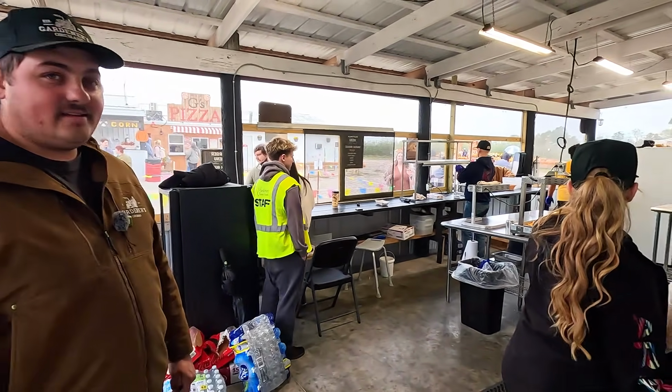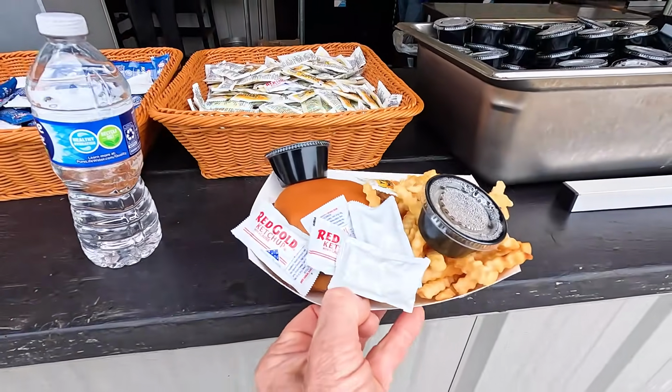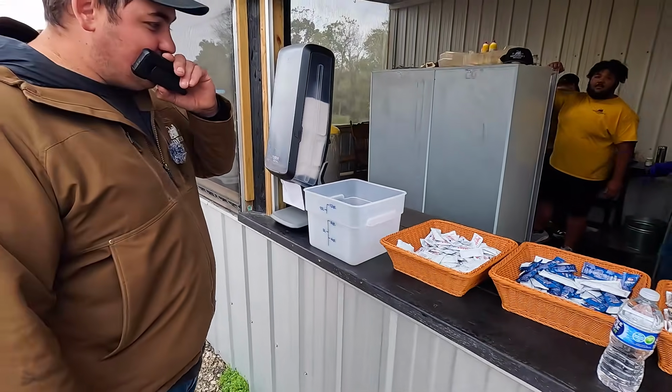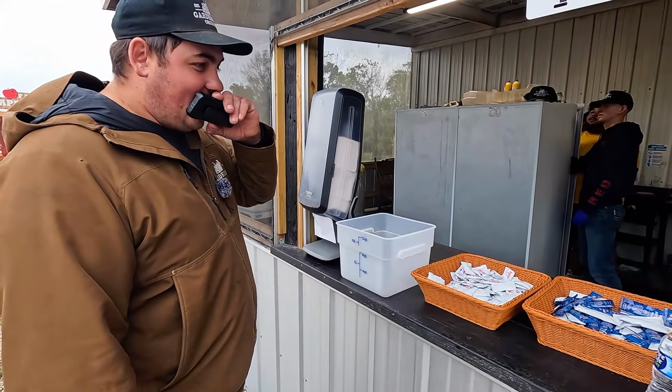All right, looking forward to trying it out. All right, I got my lunch. Looks delicious, and they are out of pickles. Hey, over to the main kitchen, we need more pickles at the burger station ASAP.